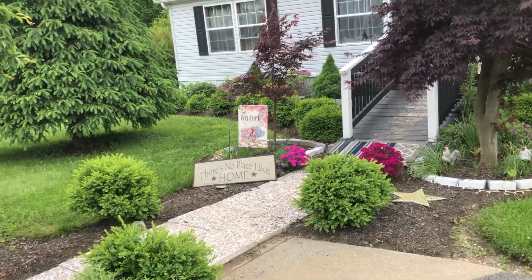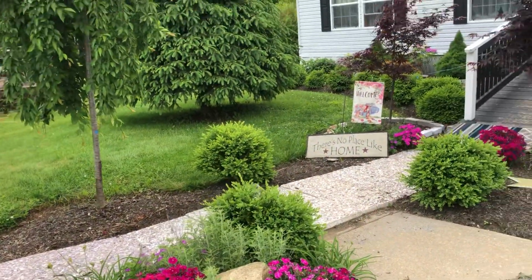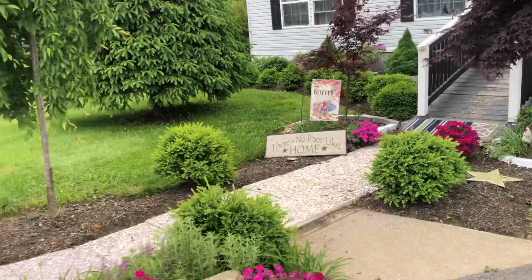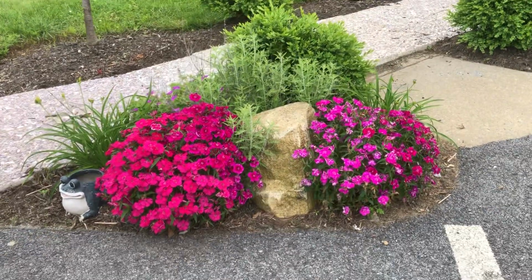So I just want to get the day started with something colorful, something beautiful. And I don't think I've ever done a garden tour of the front yard. I don't have much up here, just evergreens, but I got a couple of perennials that I like to show you and some things that have not bloomed yet.